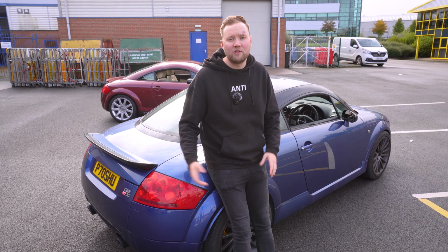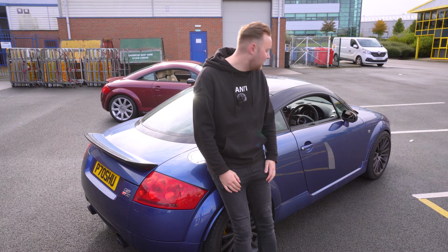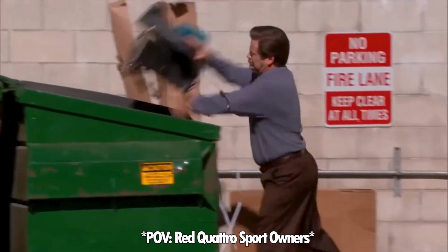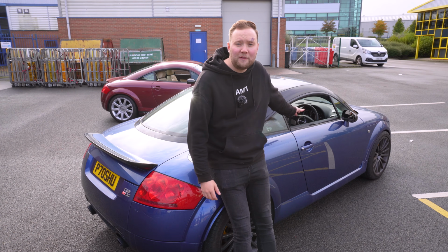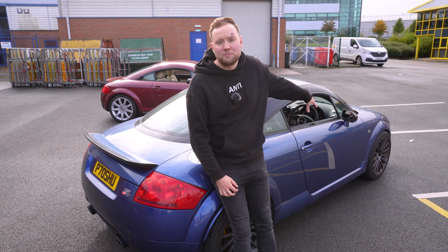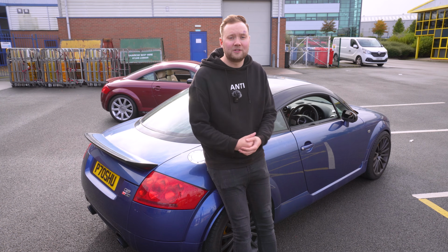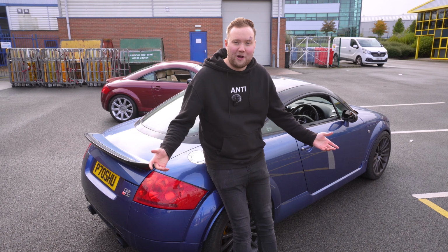Next time you're on the road and you see one of these cars, hopefully not red, because that's the worst version of this you can get. But hopefully it's blue. If you see a nice blue Quattro Sport with a black top and it has all the nice bits and trinkets on the inside, you'll know you've just seen a Quattro Sport, which again, there's 200 on the road. I mean, it's less than some Ferraris.